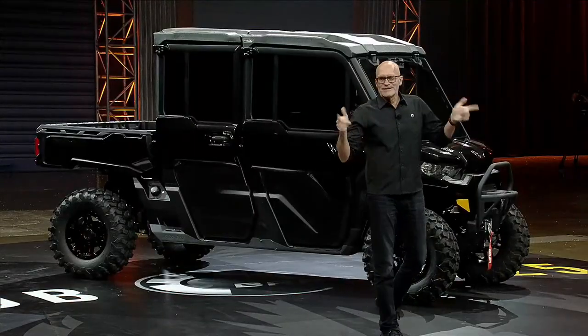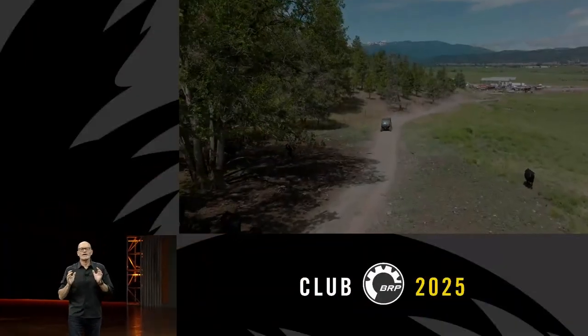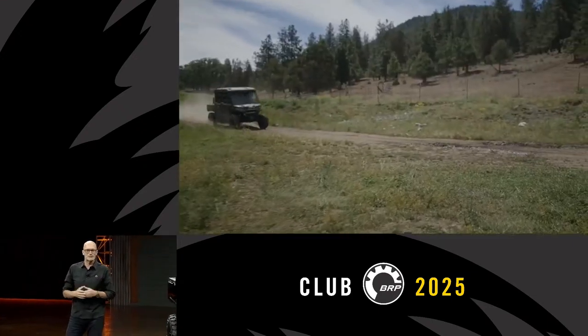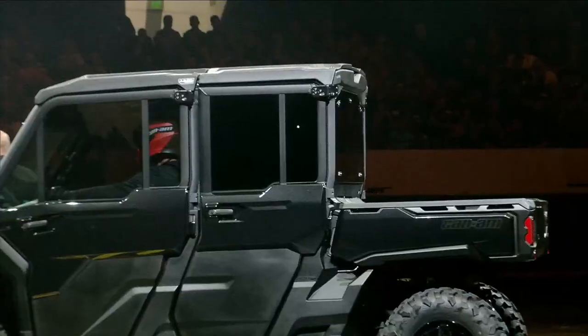What do you think of my ride? Eh? Looks like a custom build, but that's the new 2025 Defender Max Lone Star Cab. Bolster seats, air conditioning, power windows, JL audio soundbar, it has it all. But for 2025, Can-Am went black on black all around for a classy, sinister look, complete with factory tinted windows.